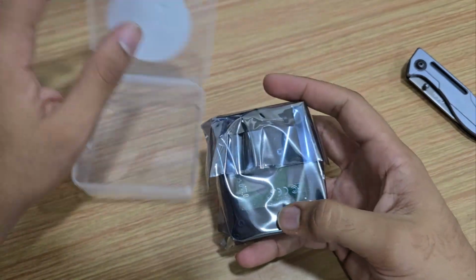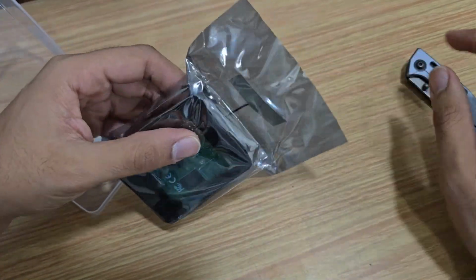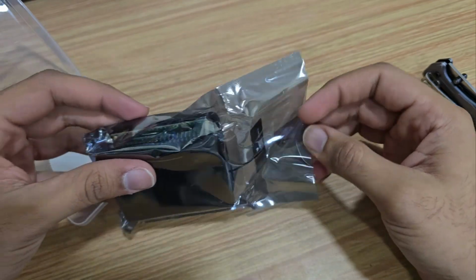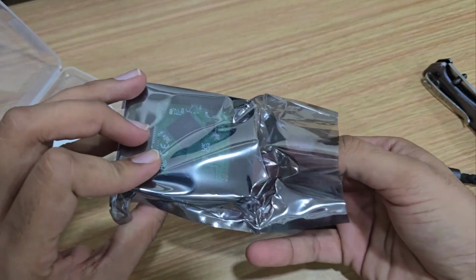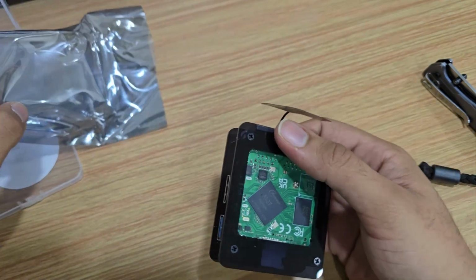According to the processor details, it has an 8-core ARM Cortex-A55 CPU, from which 4 of them are clocked at 1.8 GHz and another 4 are clocked at 1.4 GHz. That's plenty of processing power for a small compact size.